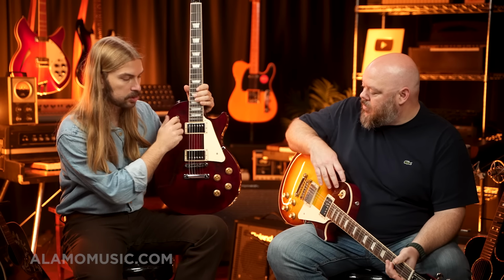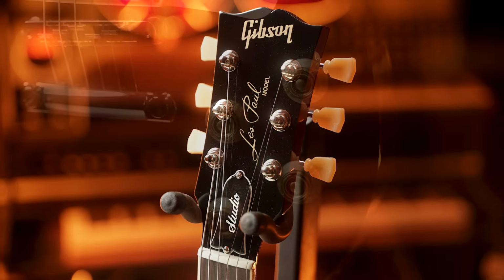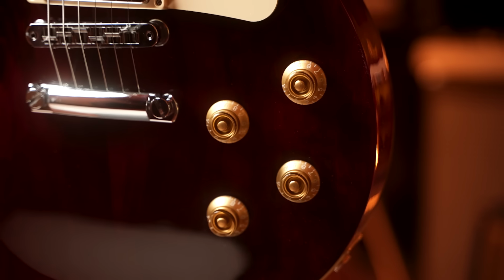But you do have some switching options, which I did not have. You can split these coils. There's nothing over here. But that'll give you some extra sound. So you got the 3-way switch. As you'll see in the demo, I do split them so you can kind of hear the difference. But otherwise, it's pretty Les Paul-y. The recipe's there. It's leaving off a few things.